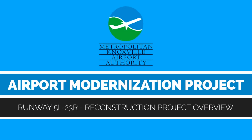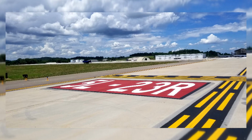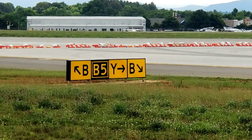Since 1937, the airfield at McGee-Tyson has consisted of 2 runways and a series of taxiways. The Airport Authority started evaluating our pavement condition for runway 5 left, 23 right, really in the late 2000s, and determined it was really to our best interest in the future to look at the entire airfield, not only that runway, but also the taxiway system. So in doing that, it became more than just a runway reconstruction project. It really became an airfield modernization project.